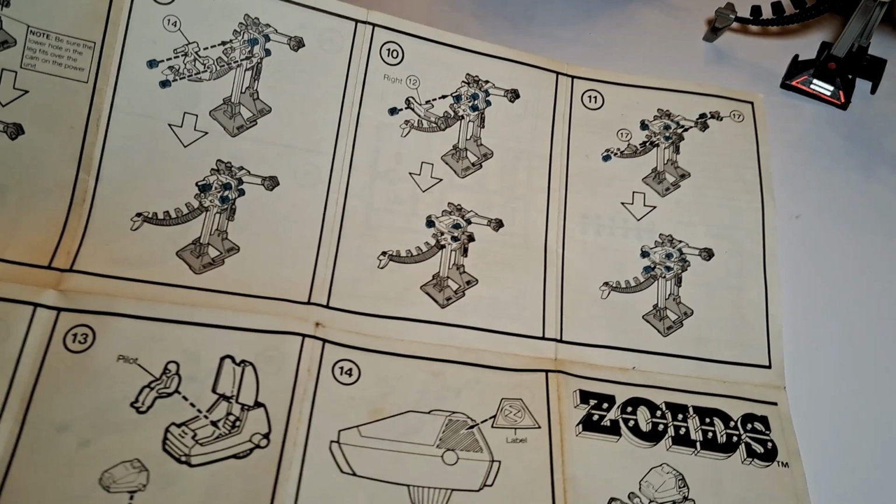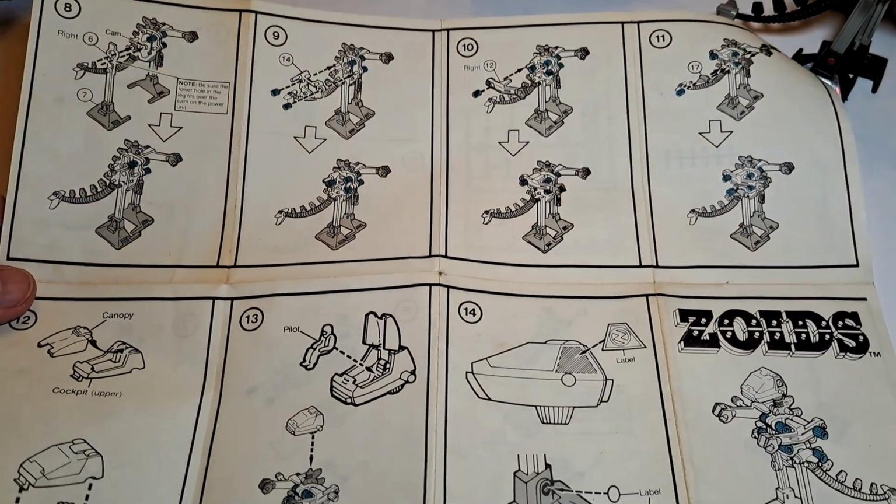This is the thing: some of the pegs that hold the pieces in place aren't doing so well. So you can see here, actually I've moved it over here. Strangely, the instruction leaflet for the Tyrannozoid doesn't name it as a Tyrannozoid. I think the outer box probably did. But this is the sort of instruction leaflet that you got for them.